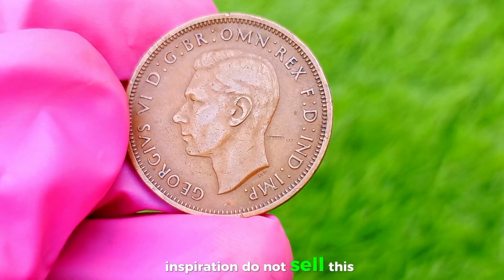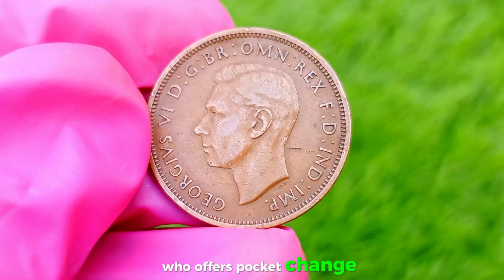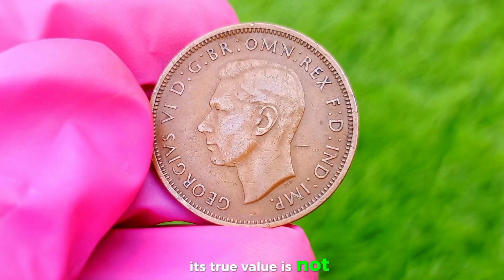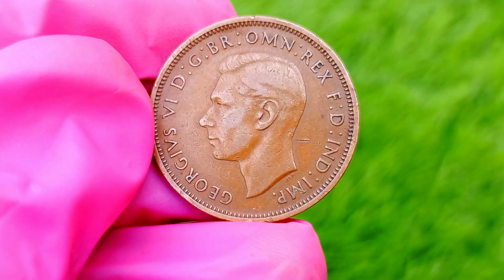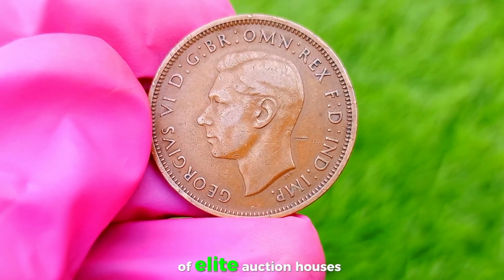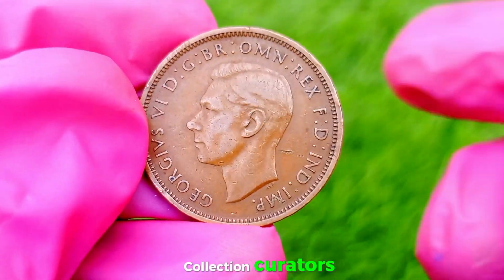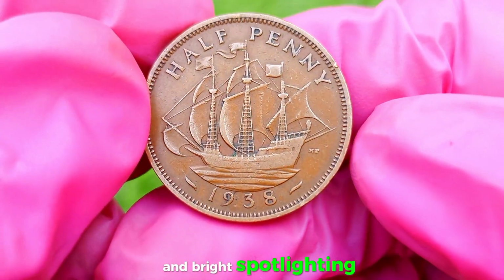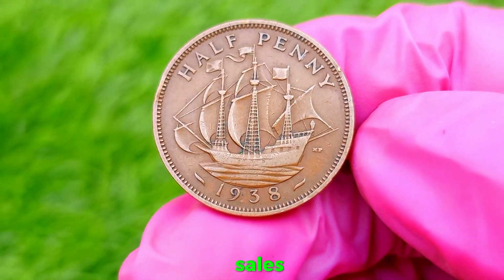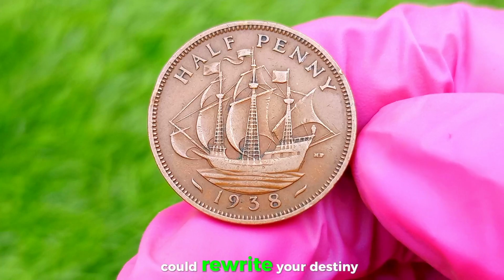Do not sell this coin cheaply. Do not hand it off to the first buyer who offers pocket change. Its true value is not always understood by casual dealers or general collectors. This coin demands the attention of elite auction houses, high-level investors, or royal collection curators. It deserves red velvet gloves and bright spotlighting, not flea markets or garage sales. Handle it with reverence. It could rewrite your destiny.